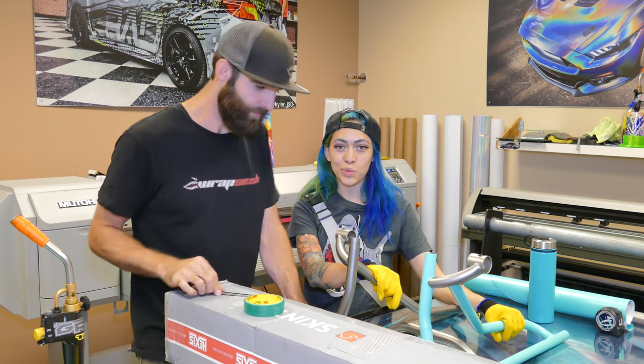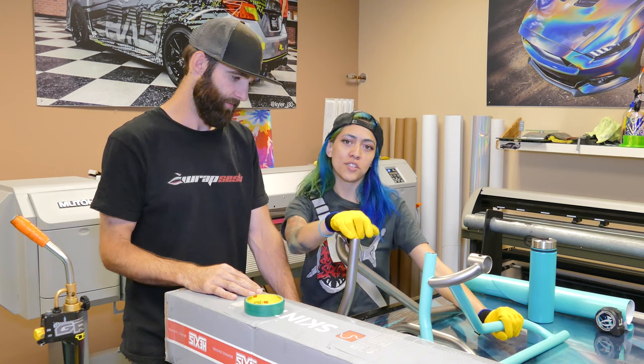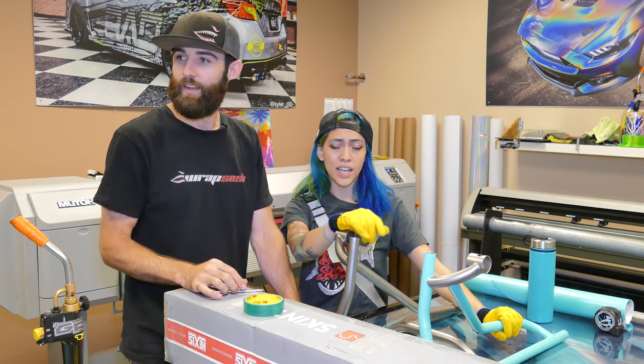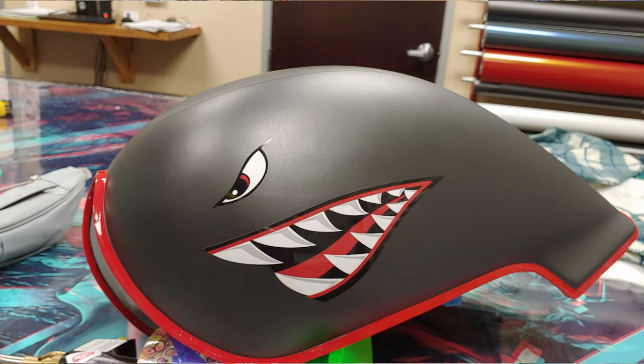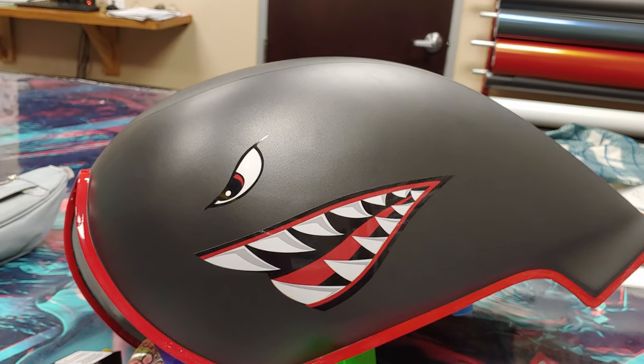We're overwrappers. We do full coverage. We do crazy projects that take a lot of time. All of the projects here today are perfect examples of that. These helmets have a multi-layer design, made by hand, three layers of film, and then the gas tank stuff is just crazy intricate, and we really like to do that.